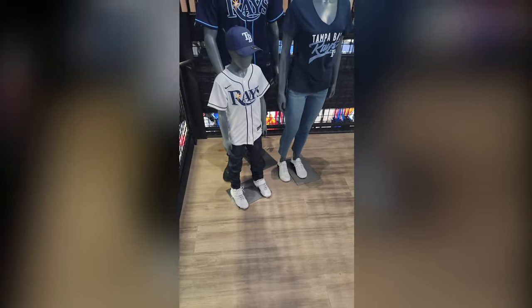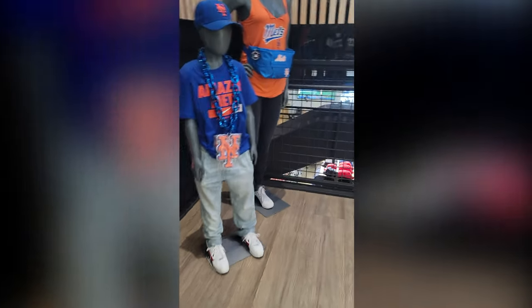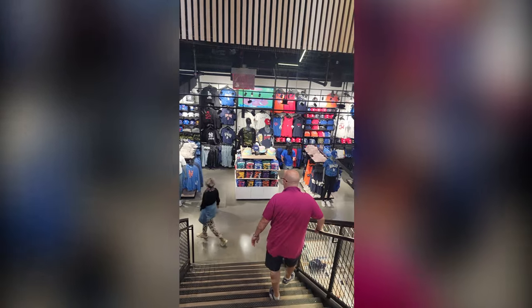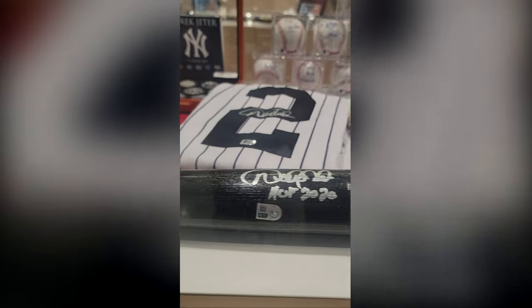Heading down to the basement level, they had just more jerseys and then just a lot more sports memorabilia and gear. And of course, during this weekend, they had a lot of Derek Jeter memorabilia on display.